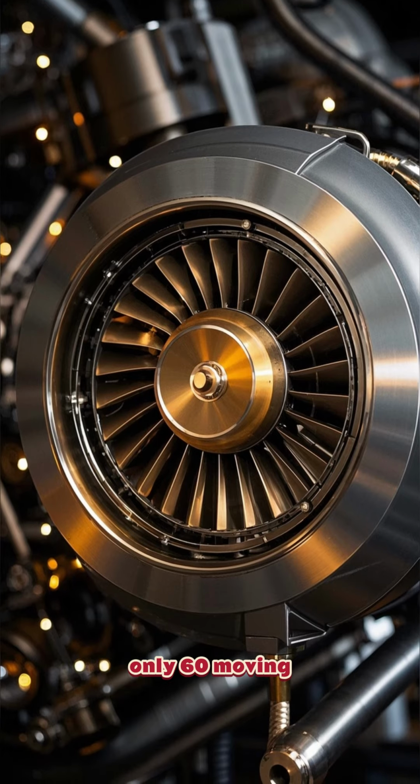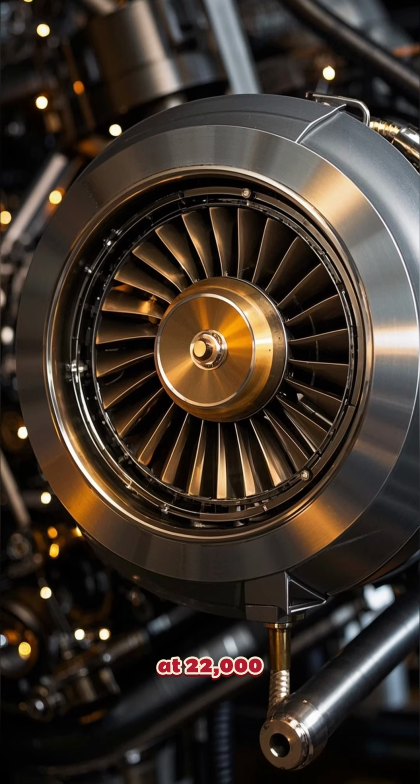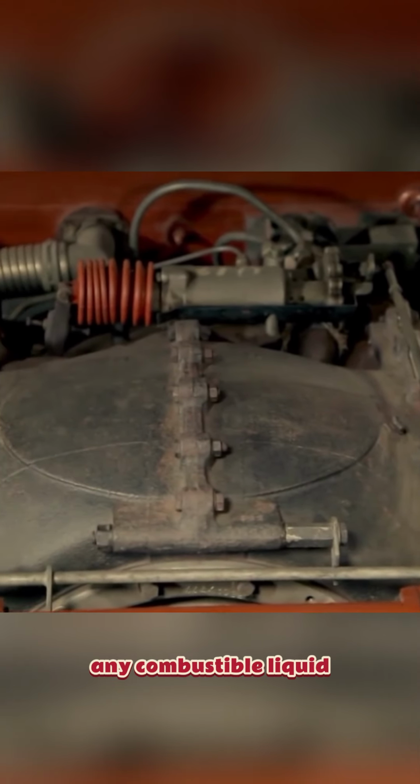The engine had only 60 moving parts, compared to hundreds in a typical car. It could idle at 22,000 RPM and rev up to 60,000. It was simpler, lighter, and could run on just about any combustible liquid.